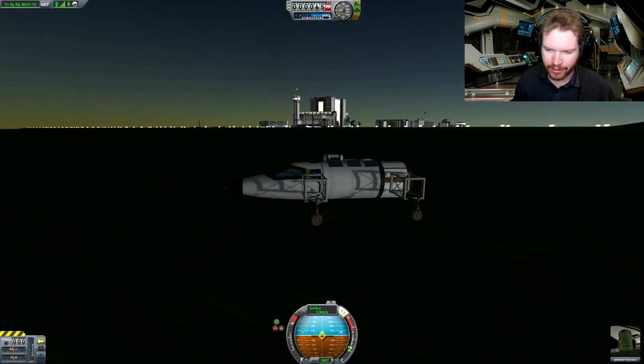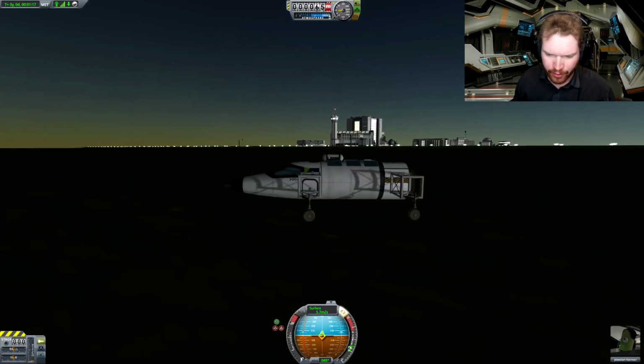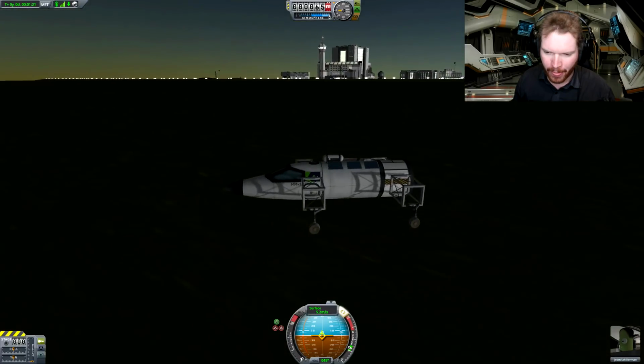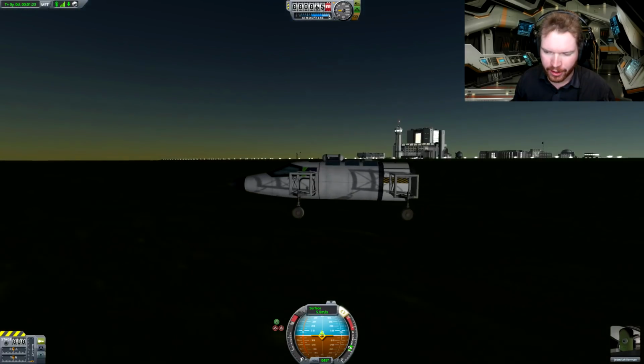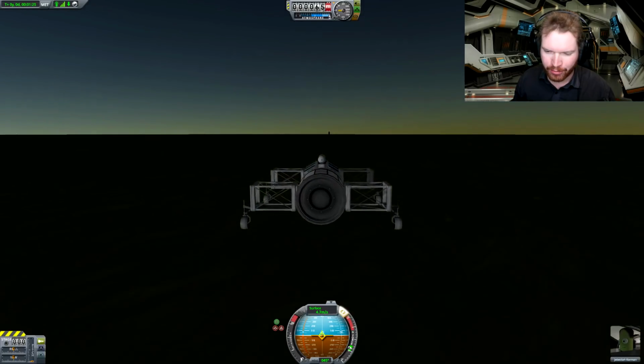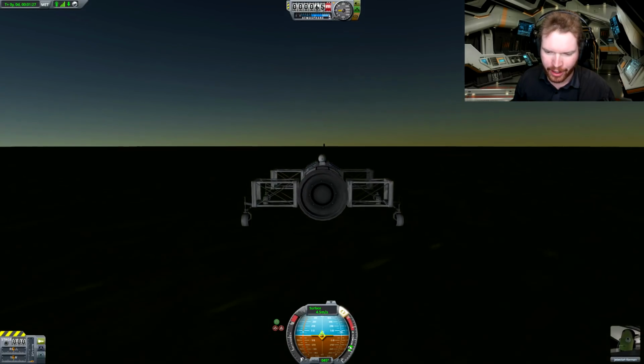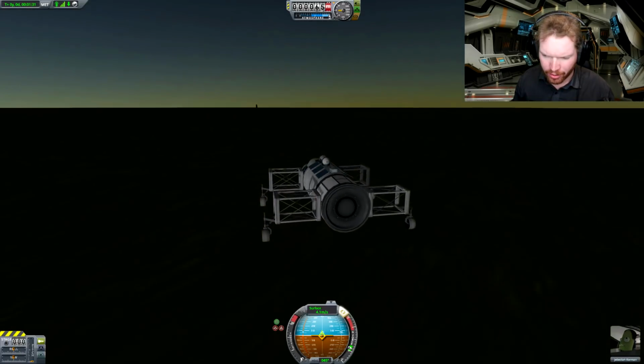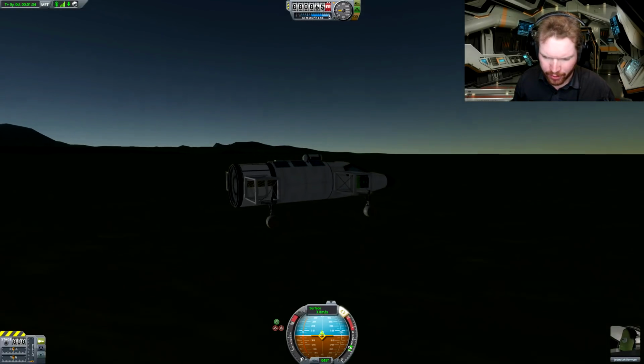The Kerbals have devised this very tiny car. It doesn't go very quickly. I could probably have used a rocket engine to go faster. But they decided to play it safe and just drive out there in a straightforward car. We're gonna run out of electricity here. It looks like we are. We should have gone for rocket engines.